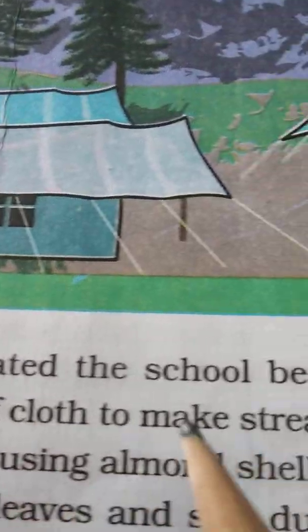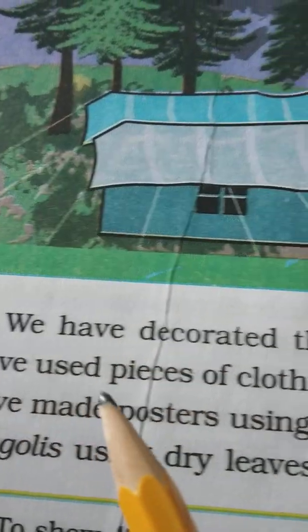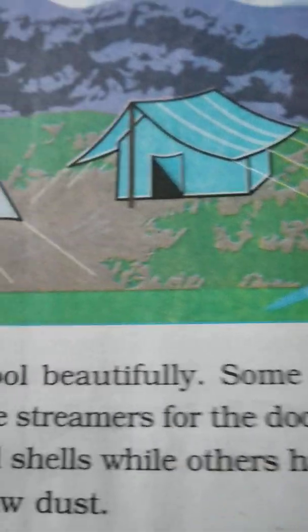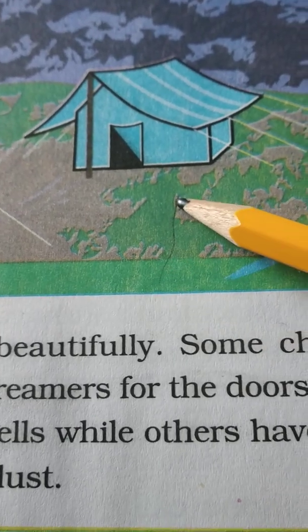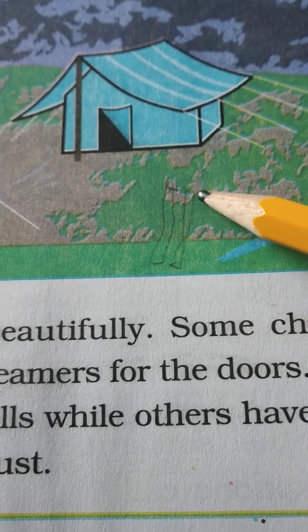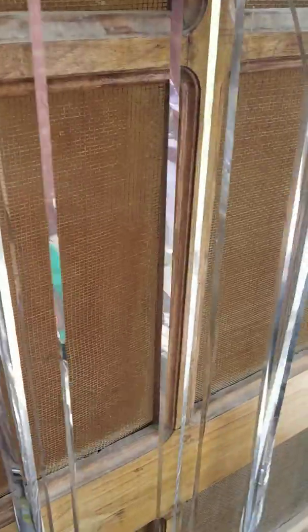We have decorated the school beautifully. Some children have used pieces of cloth to make streamers for the doors. What are streamers? They are these long, we have them as paper streamers, colorful paper streamers. I have some silver ones on my door. I'll show you just in a second. These are streamers. You see these for decoration? These are silver streamers that I had got for our annual day. But now I've just hung them on my door.